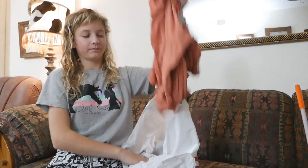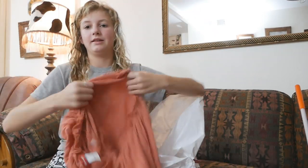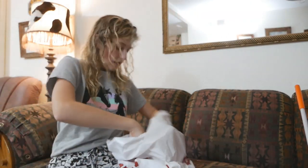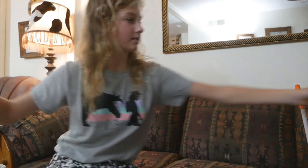At Boot Barn, including those pants, I got this shirt. And it's very flowy and I like it a lot. And then this shirt. And then next.